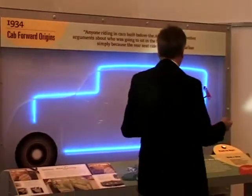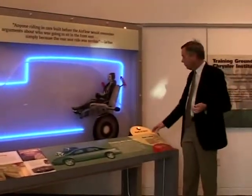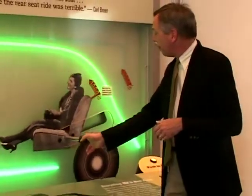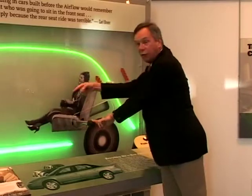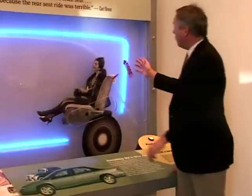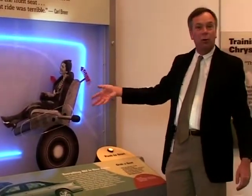So what the Chrysler engineers did was take the passengers who had been sitting on the rear axles, and they moved that passenger forward in the new body design. And what they discovered was that because the person was nearer the fulcrum of motion in the car, the amount of bounce experienced by the passenger was significantly reduced.